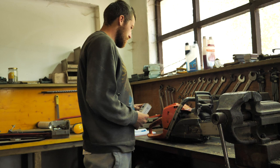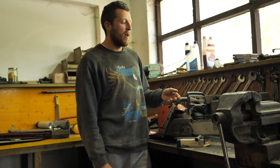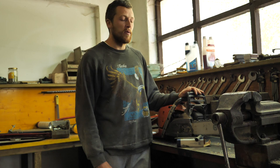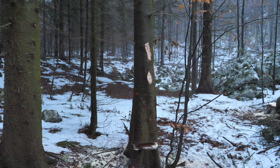The first and I think the most important tool throughout all this build is the chainsaw. I bought it a month or two after I began with this project, and so far I'm really happy with how it's working. The 50 centimeter blade is perfect for everything that I had to do, also for cutting down the trees, and now for the saddle notch and the rest of the things. It's working really good and I didn't have any problems with it so far.